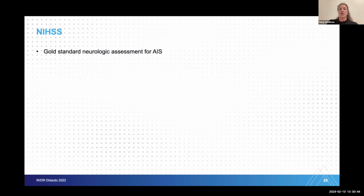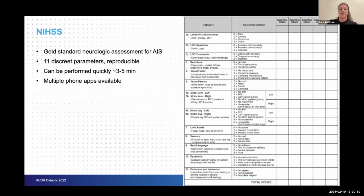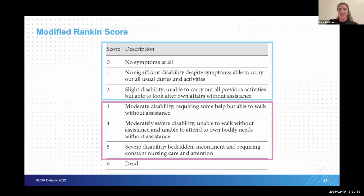So the NIHSS is the gold standard neurologic assessment, right? It has 11 discrete parameters, which you guys can look at, but it's good to familiarize yourself with this NIHSS score and really know how to do it on your patients yourself.